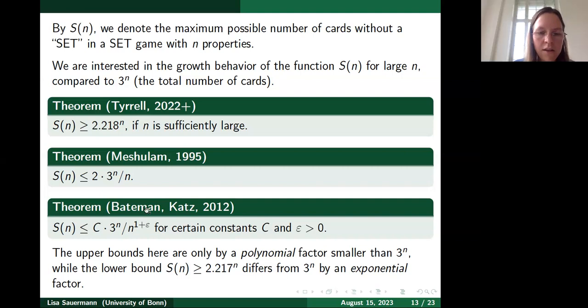Basically, this bound of Bateman and Katz improves a little bit the bound of Meshulam because the exponent of n is now 1 plus epsilon, so it's a tiny bit bigger than 1, whereas here the exponent is, you can imagine, a 1. So this improves that bound a little bit.